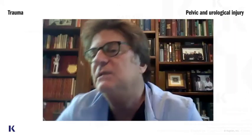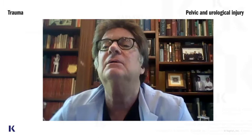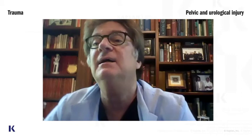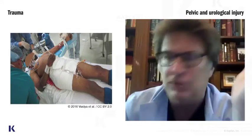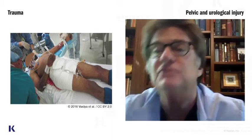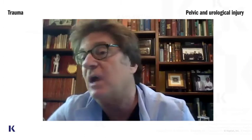Now, the initial treatment of a pelvic fracture injury causing shock is immobilization. Let me say that again. The initial treatment of a pelvic injury and shock is immobilization, meaning you want to stabilize that pelvis. How can you do that? Well, you can use a sling. A sling is perfectly fine for stabilization. You can use external fixators. You've seen that, those pins that come out. And that's step one for treating a pelvic fracture with shock.